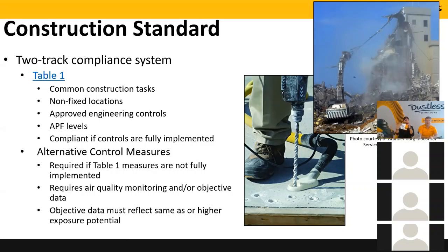Or if you're using a power saw, you have to use water. As long as you're doing that, you're fine. It also talks about indoors, outdoors, how long you're exposed to it and everything else, and your APF levels. So you can see right there, you have your hierarchy of controls. So as long as you're following those stipulations, you are considered to be in compliance.